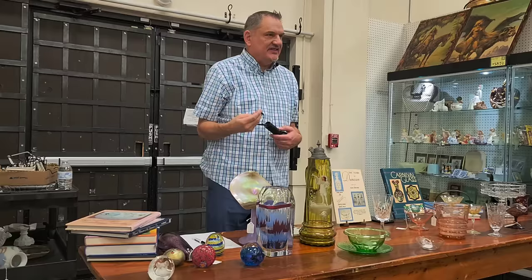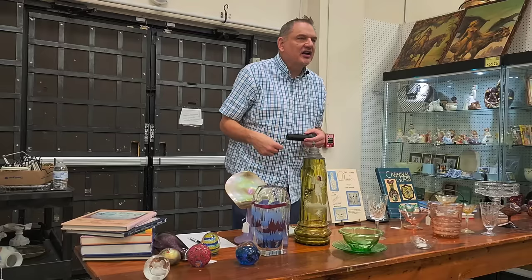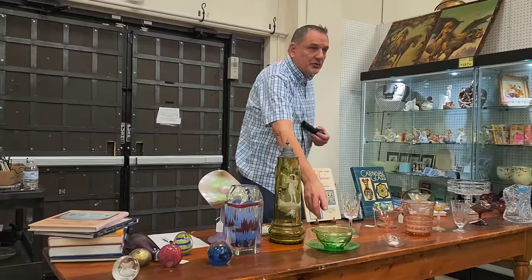I've got a plate, it's black. Hold it up, it's ruby red. Just the way that the light goes through it turns it into a different color. It's just part of the formula that they use to make the glass, like this has uranium in it.